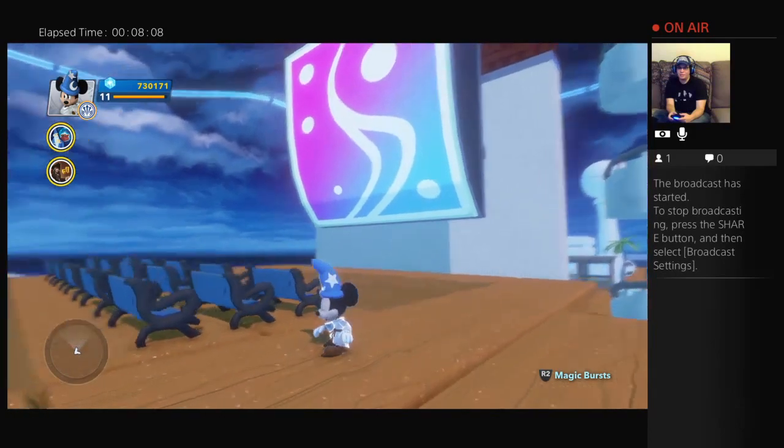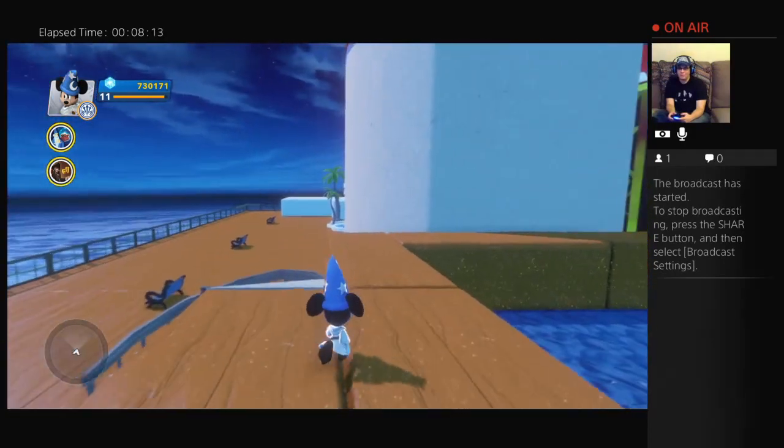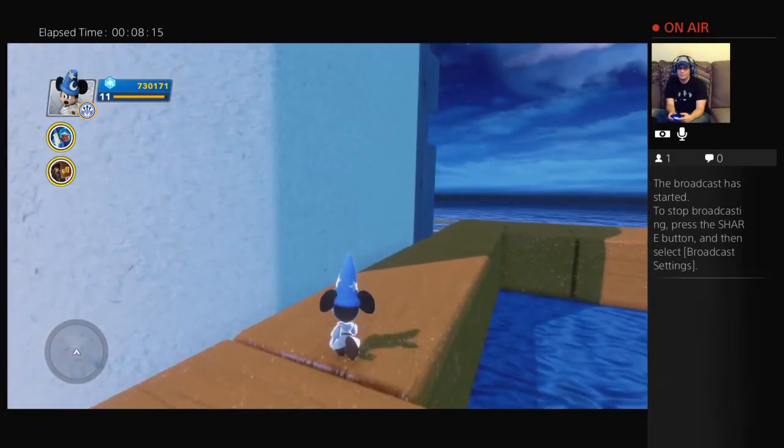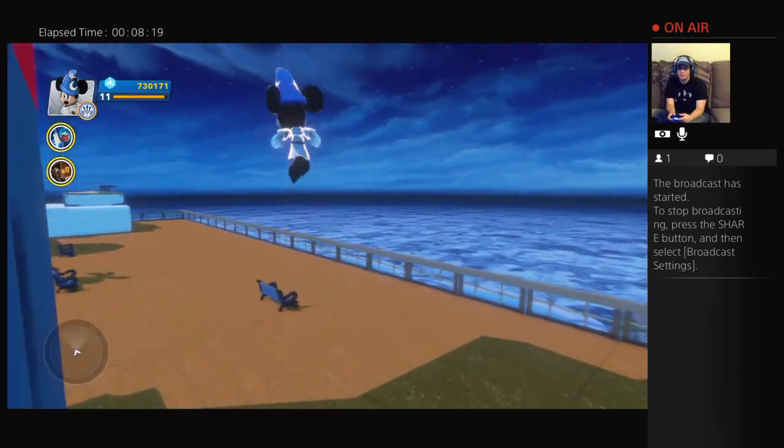Oh, this is cool, like an outdoor theater over the pool that comes apart and they have their party. Yeah, this is pretty... Whoever did this really knows what these cruise ships look like. This is impressive.